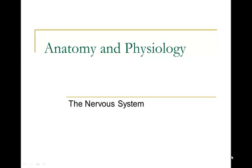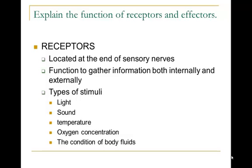Second clip now. We're going to keep going with looking at how the nervous system reacts. So receptors, remember, are located on the end of our sensory nerves, and I often draw it something like this. And then there's our little neuron there. And their function again is to gather types of information, both inside and outside.